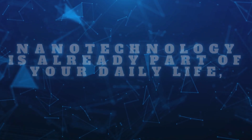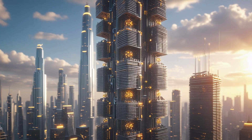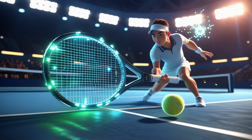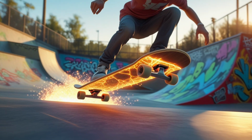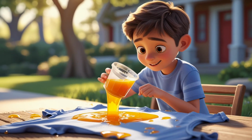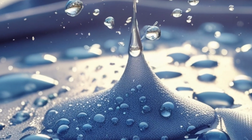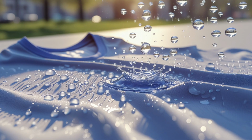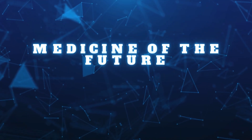Nanotechnology is already part of your daily life, even if you don't realize it. Here are a few ways it's making things cooler. Super strong sports gear. Tennis rackets, bicycles, and even skateboards use nanotech to become lighter and stronger, giving you more power with less effort. Self-cleaning clothes. Some fabrics now use nanotechnology to repel water and dirt. Spill soda on your shirt? It just slides off.